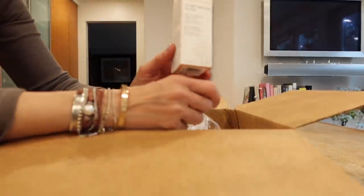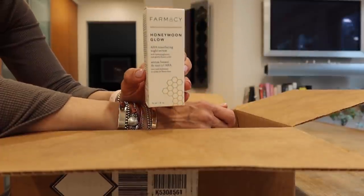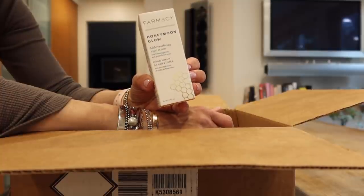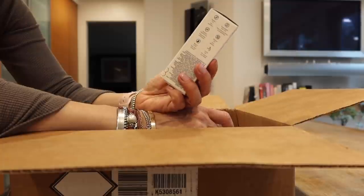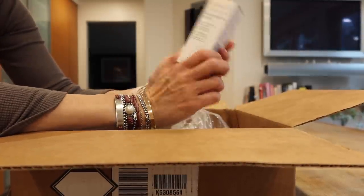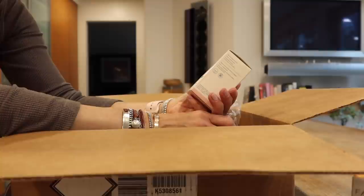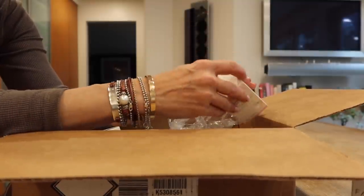Then a few of you said the Honeymoon Glow, and I've used this one before. Sandy by the Lakeside, in the last sale, I think it was last year, I got a kit and she was like, you should get this, and I tried it. And then I didn't rebuy it, but it was really good. So this is the Pharmacy Honeymoon Glow. What else do we have? And then this is the Vitamin C Rose Oil.